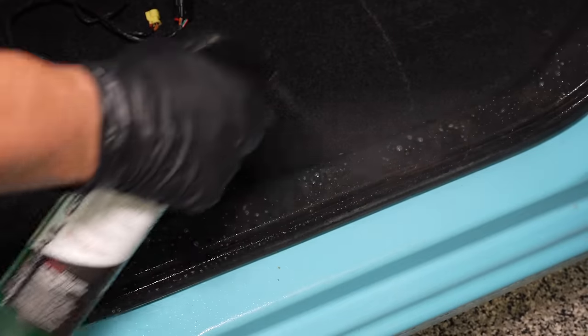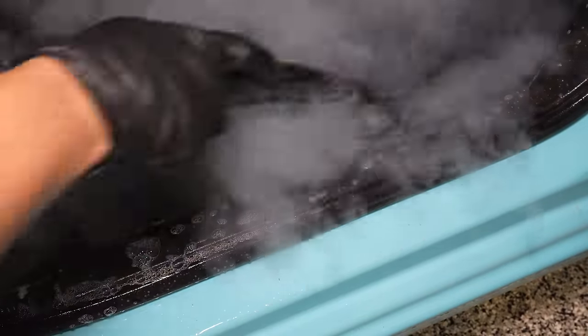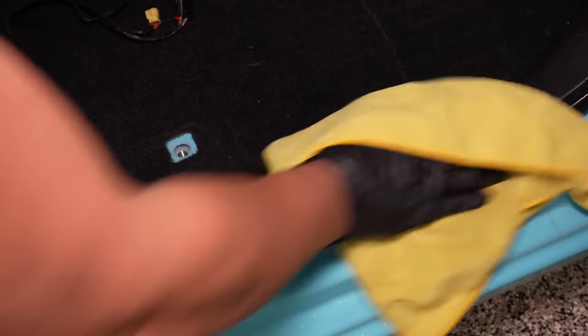Now thankfully the plastics in this car aren't super dirty, but nearly every panel does need to be steamed, so that's exactly what I'll do today to get everything clean.